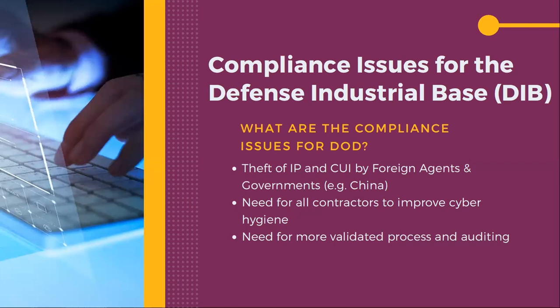And again, why was this put into place? Obviously, we've had a lot of theft of IP from foreign agents and governments. A big need for providers to improve their cyber hygiene, and really a need for a more validated process. What they have at least found today is, while the assessment score requirement has some effect, there have been issues of organizations submitting scores that may not necessarily reflect their true cyber hygiene. And as such, they are moving forward with the new CMMC program.